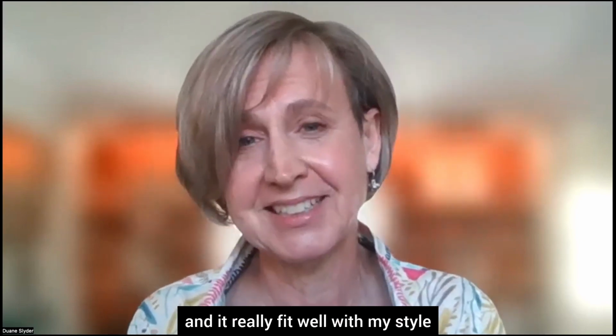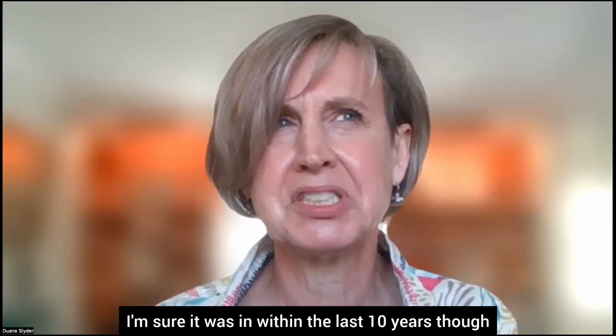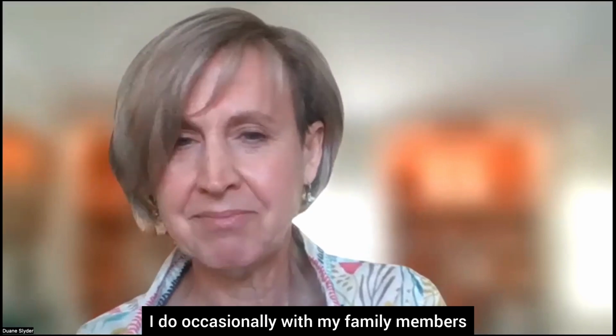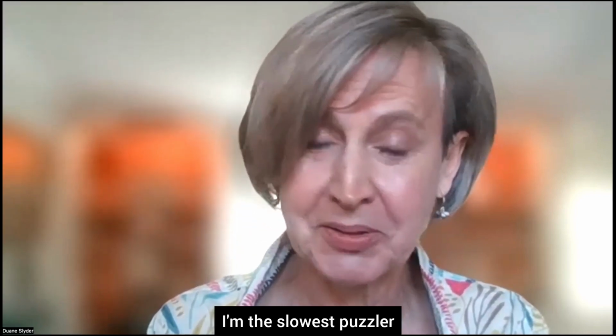Do you remember when was your first 500-piece and above puzzle, and which one was the first one you've done? I really don't. I'm sure it was within the last 10 years, though. It's pretty recent. Do you do your own puzzles? I do occasionally with my family members. I do it as more of a communal activity, particularly at vacation time. I'm definitely not a speed puzzler. I'm the slowest puzzler in the world.